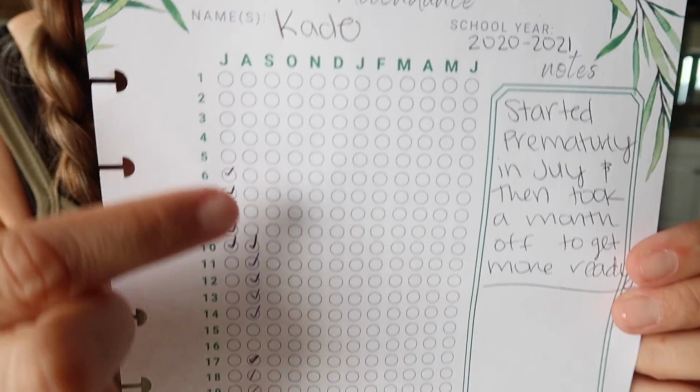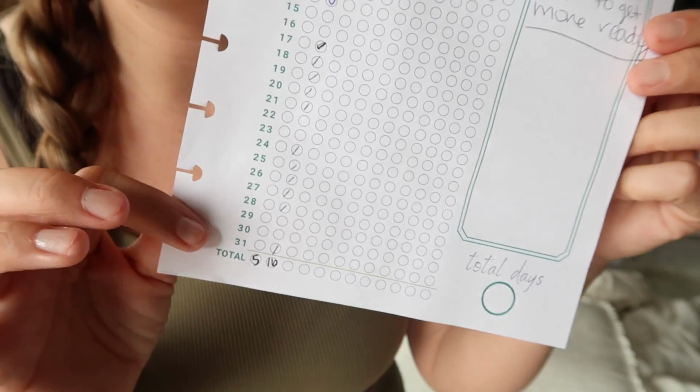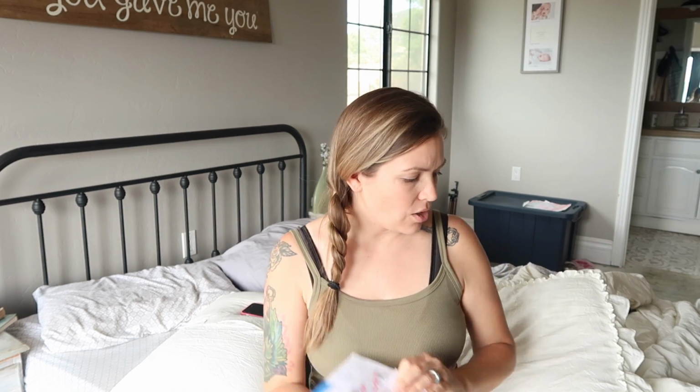And then I was just putting a check mark on all the days that we did do school. And then you put how many days total down here. Also with the attendance records, you're going to keep that on file for 3 years as well. Okay, so don't get rid of those until it's been 3 years, and then you can toss one.